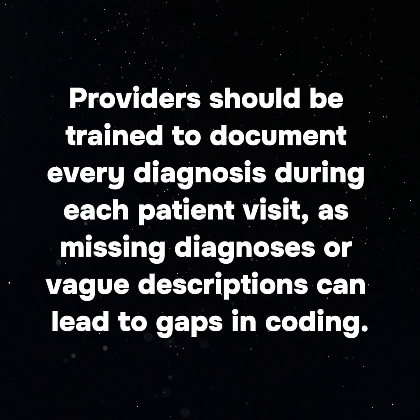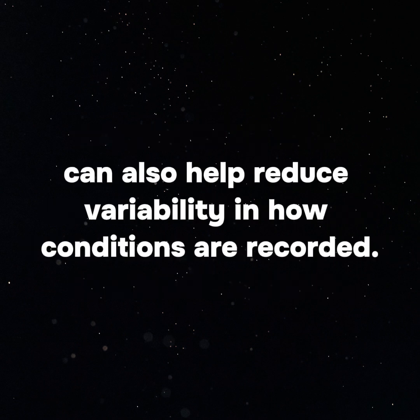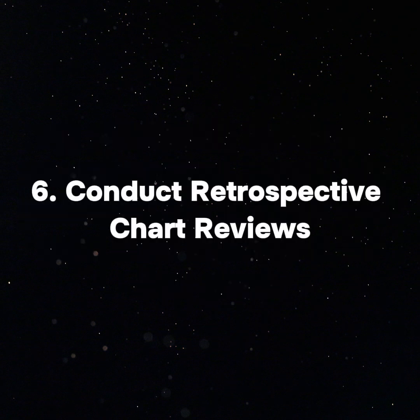Providers should be trained to document every diagnosis during each patient visit, as missing diagnoses or vague descriptions can lead to gaps in coding. Implementing best practices for documentation, such as using structured templates within EHR systems, can also help reduce variability in how conditions are recorded. By prioritizing thorough documentation, healthcare providers can prevent HCC gaps from forming in the first place. 6. Conduct retrospective chart reviews.